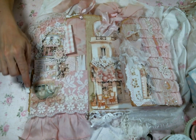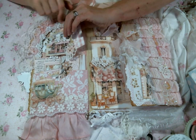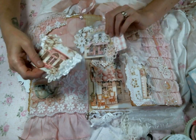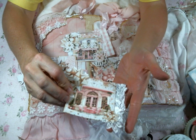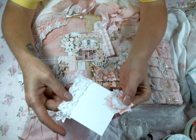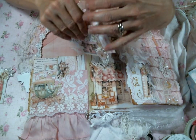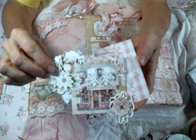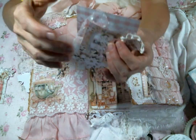Beautiful. So this is like a pocket, okay? And then, oh, this stuff tucks up in here. Look at this tuck spot. Oh, this is so stinking cute. Look at this. I love these. Every piece of this is gorgeous, and so well thought out. Quit it. Look at this. It's just beautifully layered all the way around.